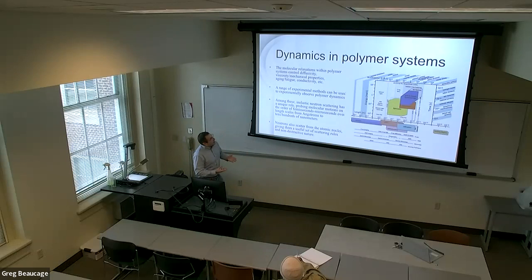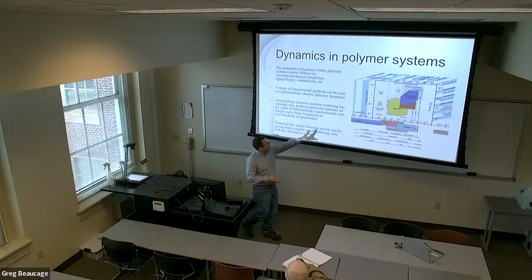And so there's a range of experimental methods that we can use to study polymer dynamics. Here we're just showing a superposition of all of them.